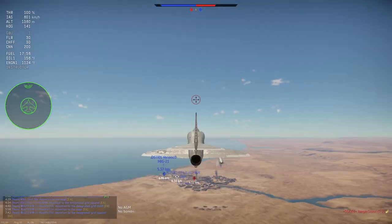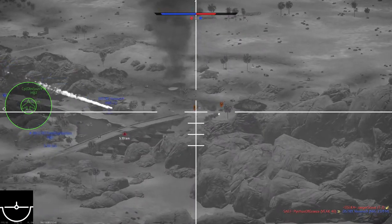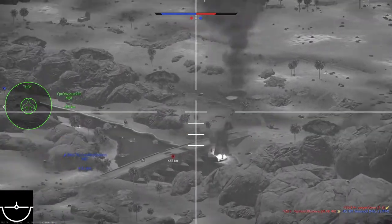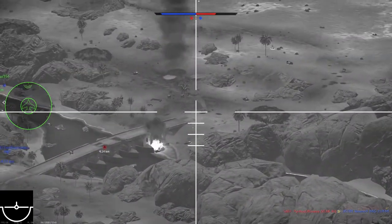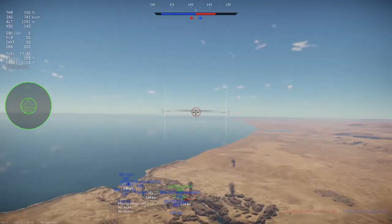Rivet bombs away. Attention to the designated grid square. I don't know if that's gonna... I hit him with my artillery. You want to mark another guy? I marked him, the SPAA, dude. Okay. Bombs out.